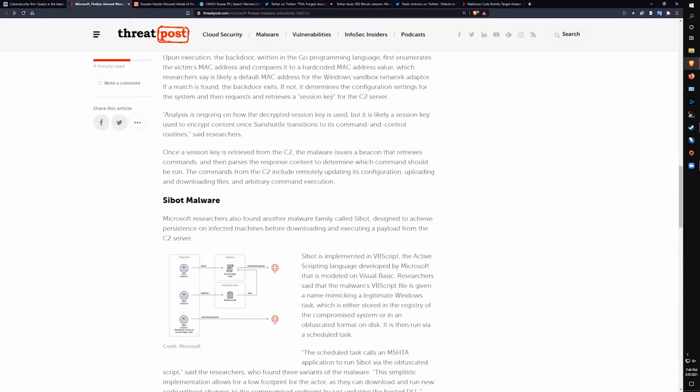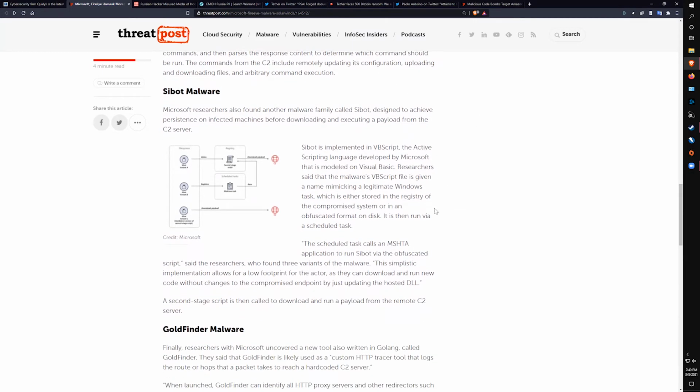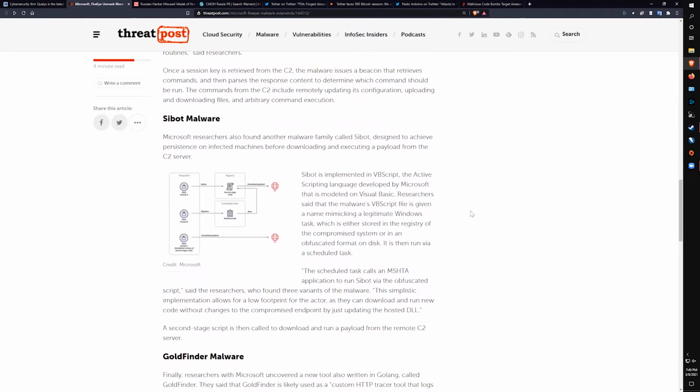So the bad guys are doing it. So the bad guys are in your network and then encrypting their traffic out of your network. Yes. That's insane. So the next piece of malware. So you get the backdoor through Sunburst. The second stage comes in through GoldMax, and then we get Sibot.